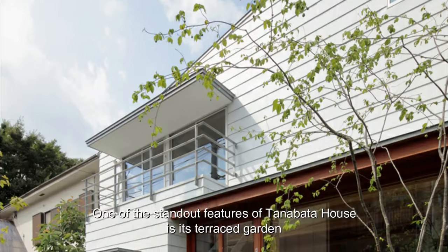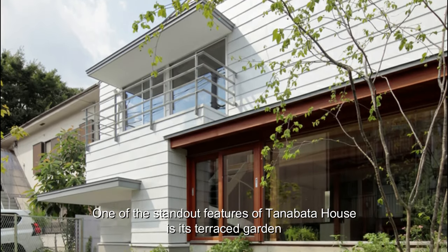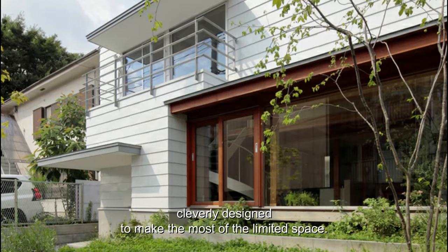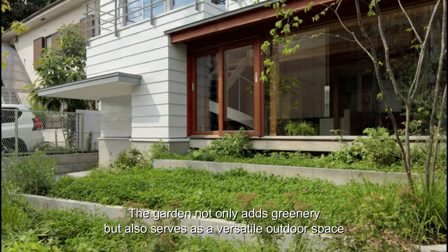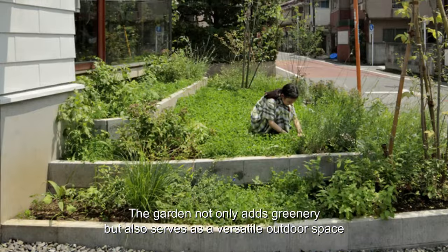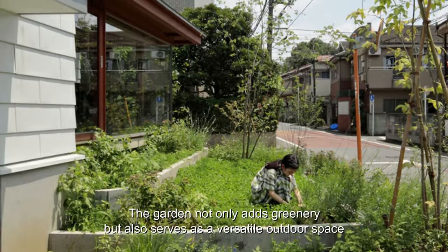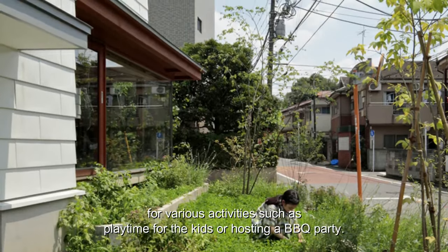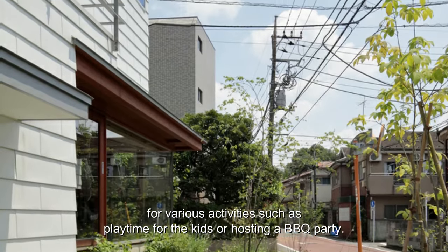One of the standout features of Tanabata House is its terraced garden, cleverly designed to make the most of the limited space. The garden not only adds greenery but also serves as a versatile outdoor space for various activities such as playtime for the kids or hosting a barbecue party.